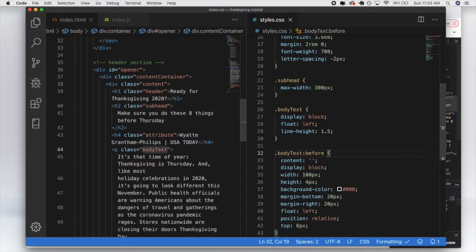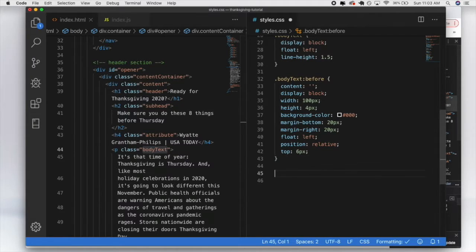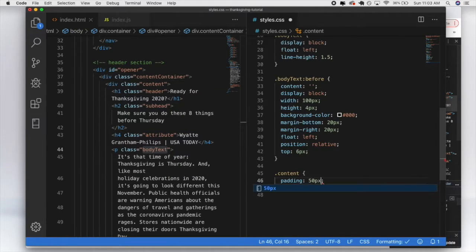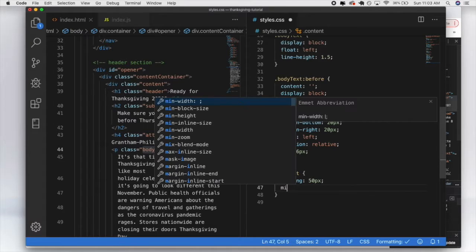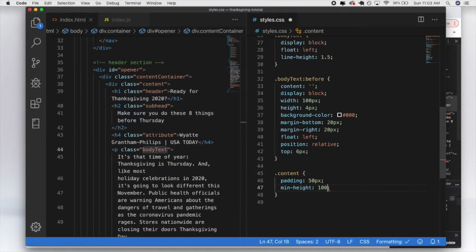Okay, cool. So now let's move on to selecting the whole content. That makes sense to me. Yeah, so we have all our text selected. And now let's do content. Let's give the whole content section a padding of 50 pixels and a min height, because we want this to take the whole height of the page. So we're going to do 100 viewport height. And now let's select the whole container.